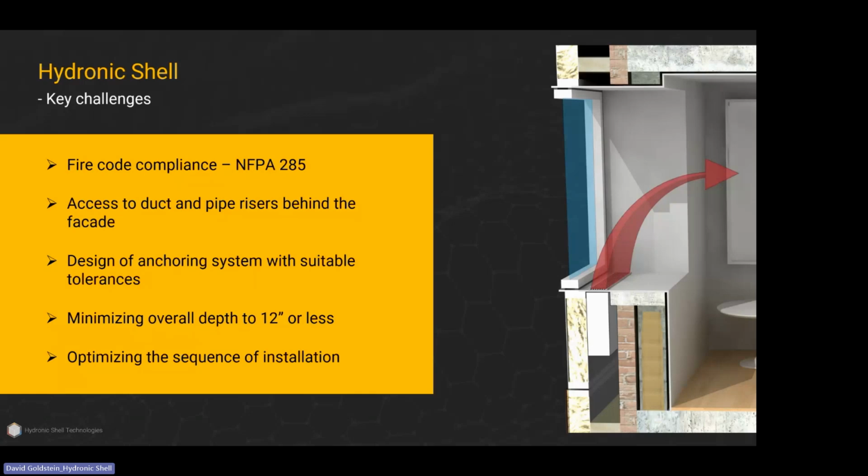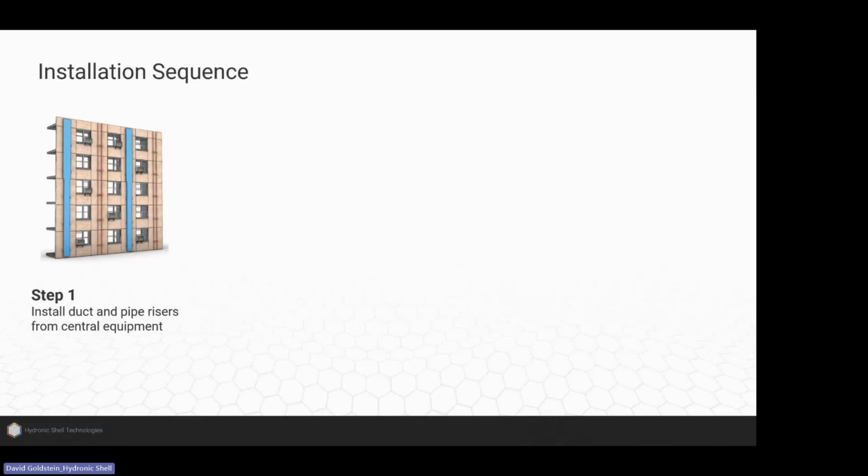Another challenge is minimizing the overall depth of this. So our maximum depth that we're targeting right now is 12 inches, because as you get deeper, it can become more difficult to incorporate, and you can run into code issues as well. And then lastly, just optimizing the sequence of installation for a system like this. So this is a pretty new concept. How do you actually install the facade, make the connections between the duct and the pipe, all that sort of thing. So I'm going to show just a quick example installation sequence here.